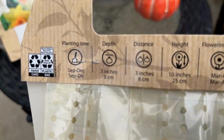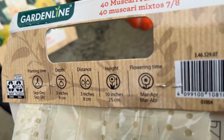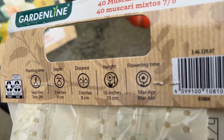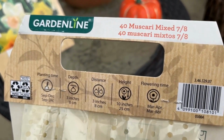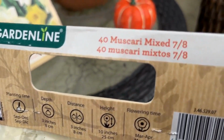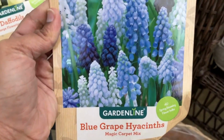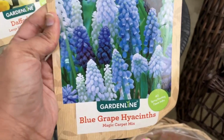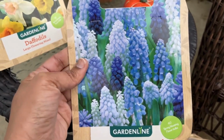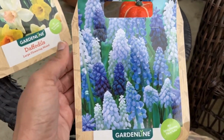So these you have to plant 3 inches deep, and they grow 10 inches tall, and they bloom March into April. And these are related to the muscari family. So here we are. It's beautiful. I think these will look nice in containers, so that's probably where I'm gonna put these. So 40 bulbs for maybe $4 I paid, I think, for these. Definitely a great deal.